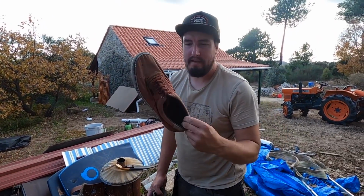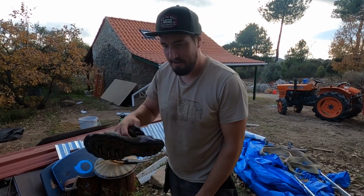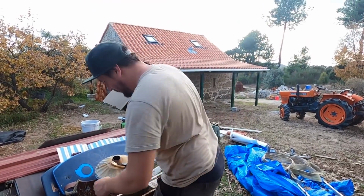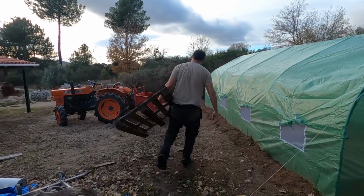Anybody want a sun-weathered Vans shoe and a clapped out sandal? One day we'll stop hoarding stuff. We've already stopped. This is just stuff that we've held on to that we shouldn't have.